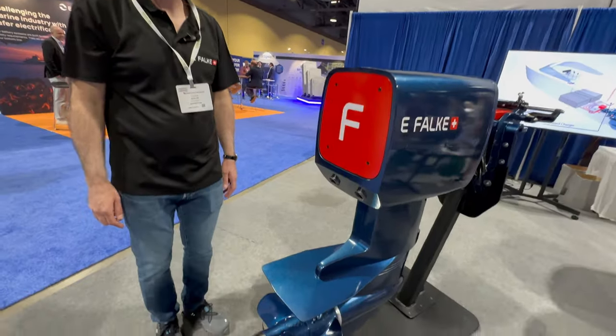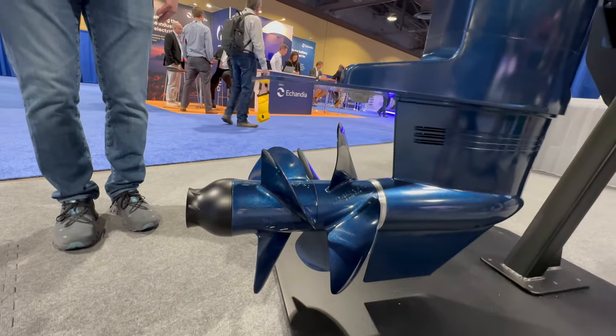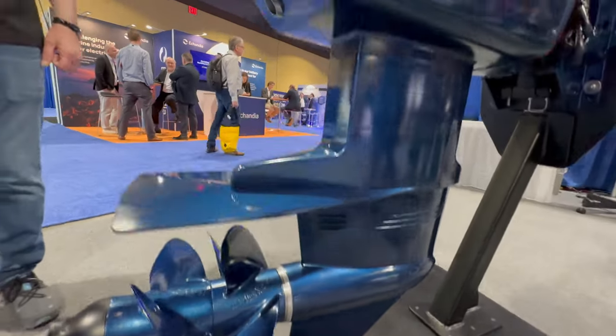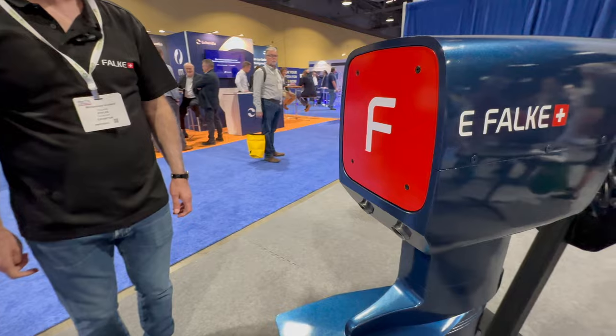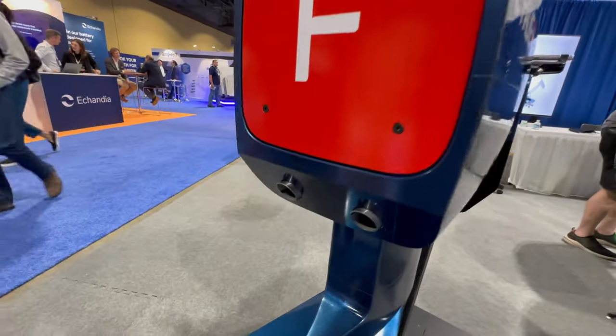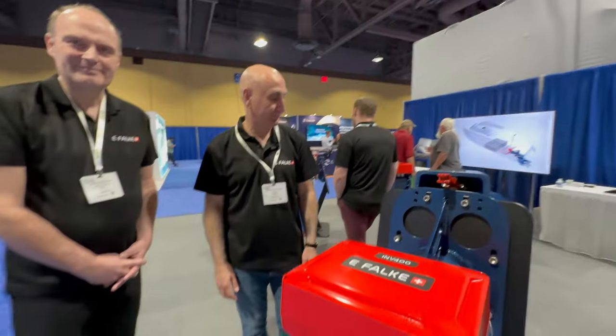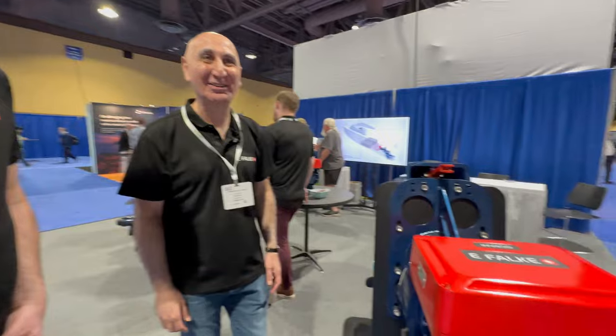So it looks like twin counter-rotating props? Yes, correct. And you have a seawater, raw water cooling system? Yeah. Right. And here comes the warm water out. Raw water discharge in the back there. Okay. Thank you, Mohammed. Thank you, guys. Yeah, thank you very much.